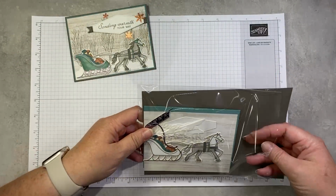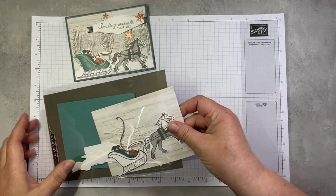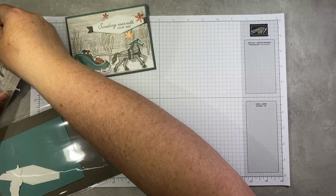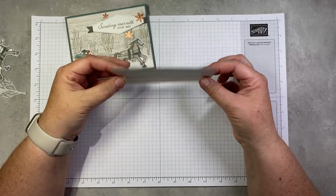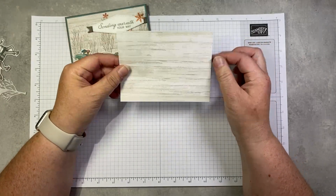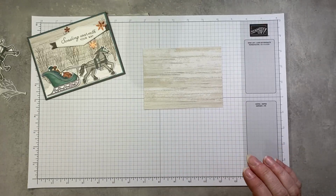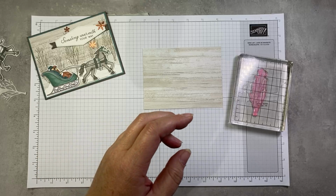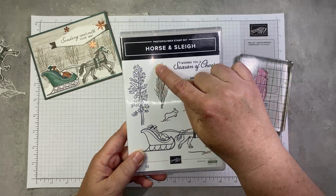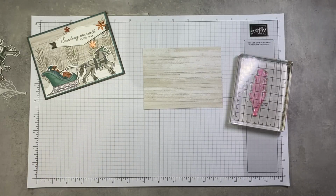All right, so let's start with our background. Pull out just that. Well, I guess I'm going to get all of it. Okay, so this is a piece of that beautiful paper. So it's that tundra scene, but on the back we have this sort of birch or aspen bark pattern. And we are going to stamp using, let me just bring in the stamp set here. We're using this sort of, I don't know, it looks like a bush maybe image.